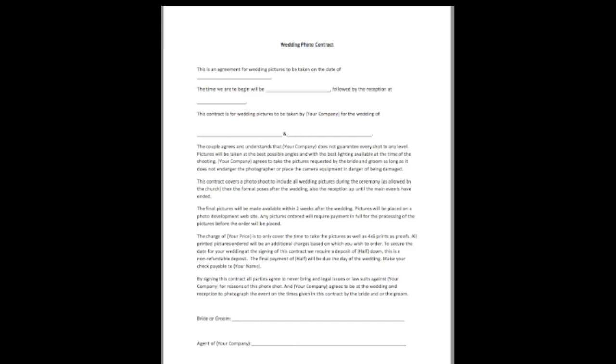Last part. Remember this: by signing this contract, all parties agree to never bring any legal issues or lawsuits against your company name for reasons of this photo shoot. And your company name agrees to be at the wedding and reception to photograph the event on the times given in this contract by the bride and or the groom.